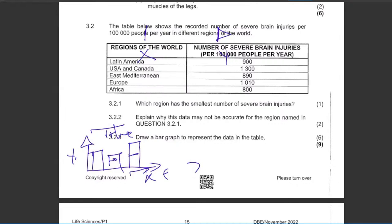And then make sure that the scale here is good. Maybe you can start from 500, 600, 700. It must be a good interval. Right? Same interval. Then you get all your marks. In most cases, what we mark is type of graph, caption, X and Y. Then you say plotting. Then scale. Yes, scale. So that's where the marks come from. So if you didn't swap, they will always give conditions there.